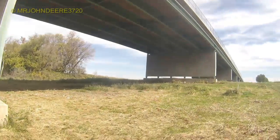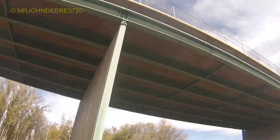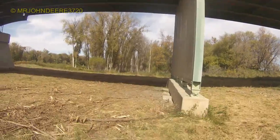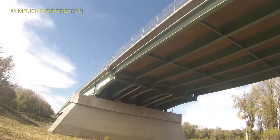Now, when you stand under this bridge, it's a totally different world. It's so much taller. I mean, I'm used to being on flat level ground. It doesn't seem that tall then, but when you're actually here, that thing's way up there.